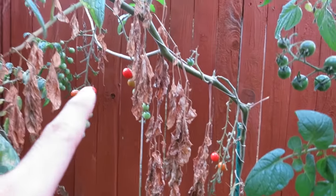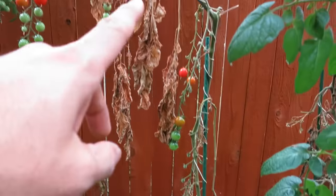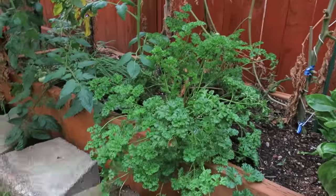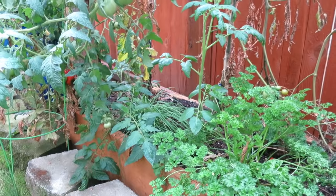I know this looks like it's a little dead, but the farther you go up, man, look at these. There's still more to come. Look at this, all this. Actually, there were probably like 7 or 8 strands just right there, and those are the sweet 100s. Got my basil here. Look at this parsley plant. Herbs grow really well, and right back there, there's some chives that I use for omelets.